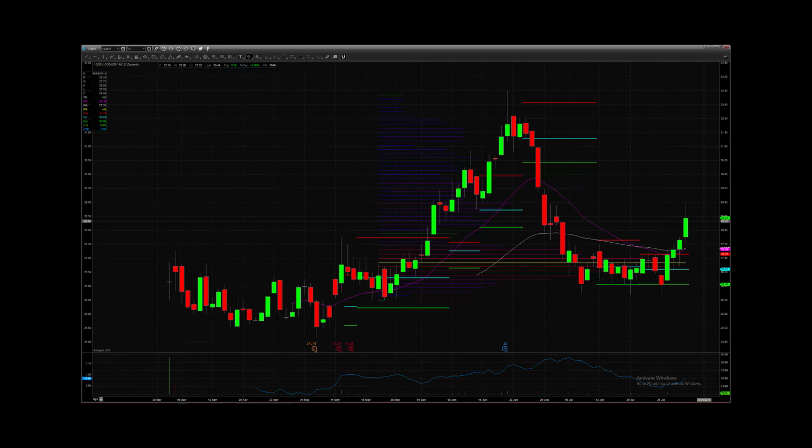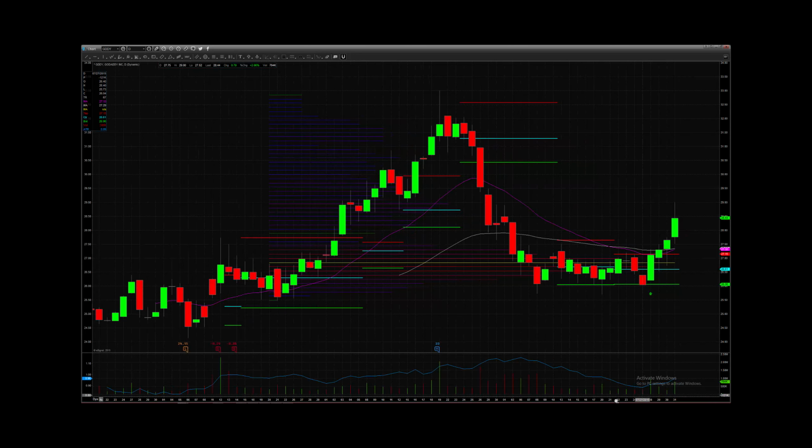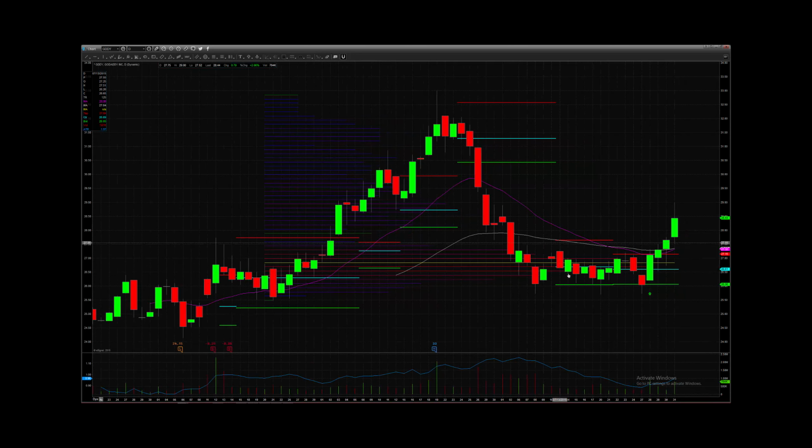We were alerted to GoDaddy off my scanner on July 28th, which is right here. Okay, so what do we see on July 28th here? We have this big move up to the upside. We're testing this resistance area at 27.15, 27.20 or so. We're also trading just under the moving averages at this time, the 20 and the 50 EMA. Okay, and this is important here. We're consolidating for a long period of time, trading in this range.